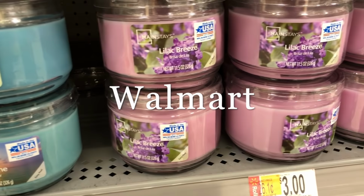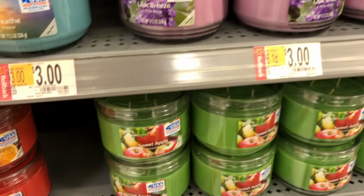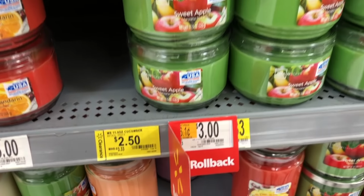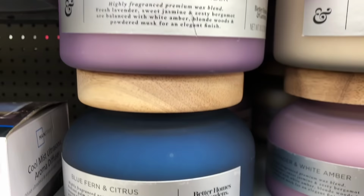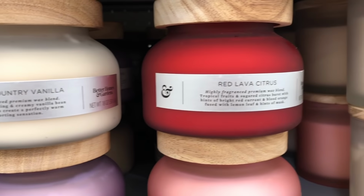So Walmart didn't really have any spring decor out, but they did have a ton of spring scented candles out, and I have always been a fan of Walmart's candles and their prices are always amazing. These Better Homes and Gardens candles smell so good and the packaging was really pretty with that frosted glass.